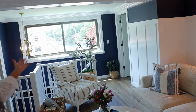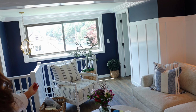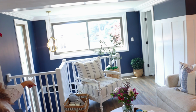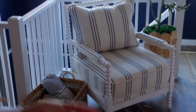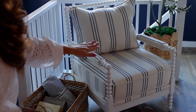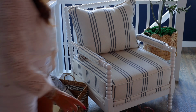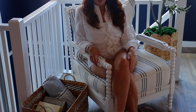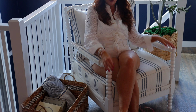The other piece that we purchased, come over here, you can see the beautiful staircase, right? Bright white. The railing, we painted a Sherwin Williams, and then look at that blue. Oh, it's stunning. But we have another little nook, and it's perfect for a chair. This chair is spectacular. The wood is white. It's got the navy stripes. It's perfect. It fits perfect. It's super comfortable. It's super wide. So actually you could have two smaller people sit, and it's incredibly comfortable.